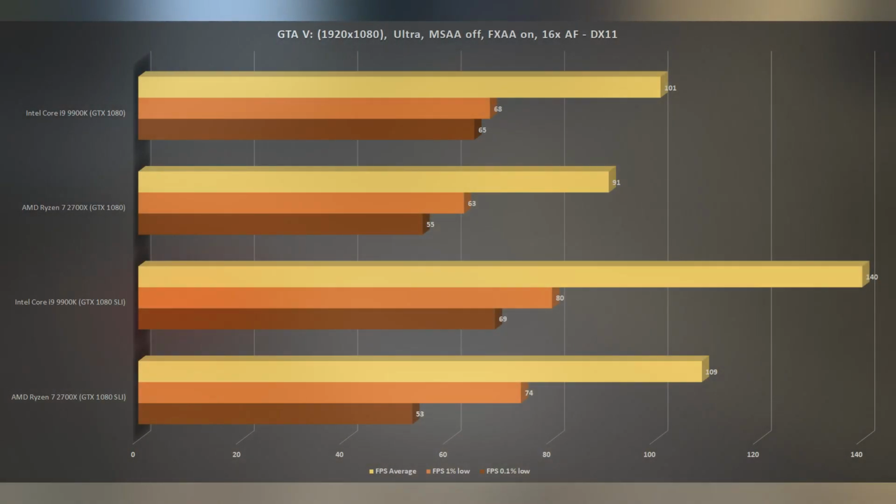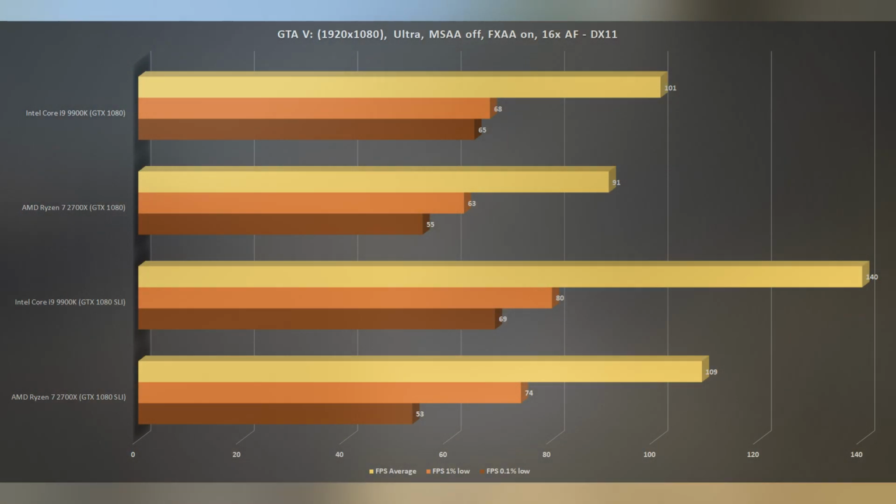So we're going to kick off with GTA 5. This was run at full HD on the Intel and the Ryzen, single GPU and SLI. The single GPUs are listed on top and the SLI configurations are listed on the bottom. And you can see it scales quite well, we might say. It requires no additional configuration whatsoever.